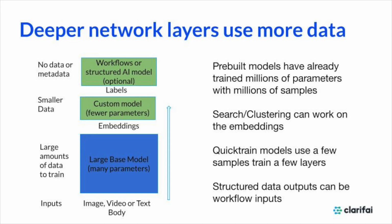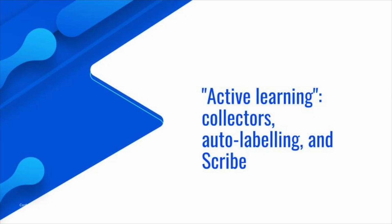And so that's what I'm showing in this figure, where at the bottom, I tend to need lots of data, and at the top of the figure, I have less data requirements and I have fewer parameters that I'm trying to train. So now if we're using the deploy first methodology and we used a pre-built model and we then got some data and we then built a custom quick train model and we got more data and we're getting to where we can actually get lots and lots of data, then we fall into an area where we can do active learning. And Clarifai provides a collection of tools to help that.